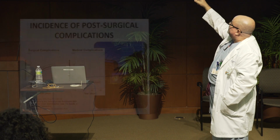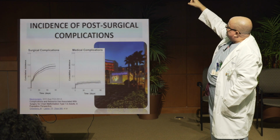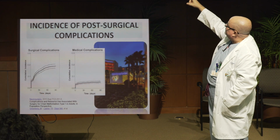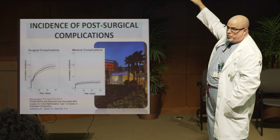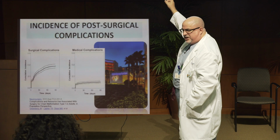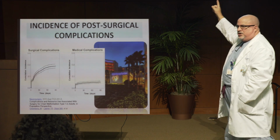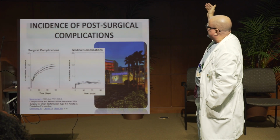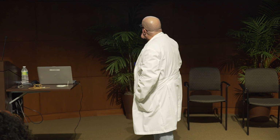So in this, on the left, surgical complications, you can see immediately after surgery, the complication rate is about 8%, and then within 60 days, you're at about 20%. And that's because a lot of patients' CSF leaks don't get picked up right away. So a lot of the times we don't see that. Medical complications are much lower, in the 5 to 7% range. But again, 20% of patients with a Chiari operation have some kind of complication.